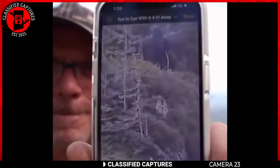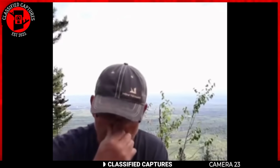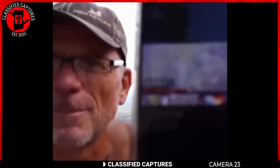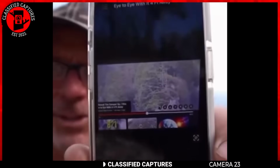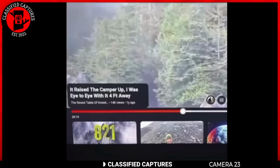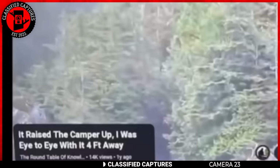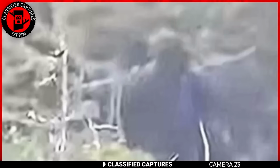A man out hunting managed to capture footage of a huge creature moving among the trees in the woods. The creature stood upright, walking on two legs, with a height estimated to be around 8 feet or more, covered in dark fur, matching the typical description of Bigfoot. Sightings like this continue to fuel the ongoing debate about Bigfoot's existence.